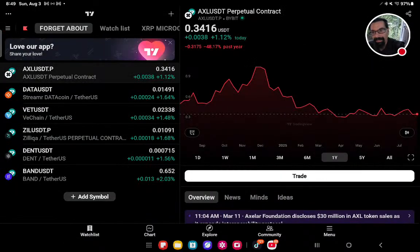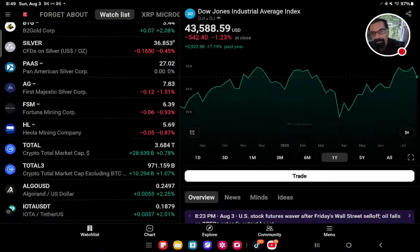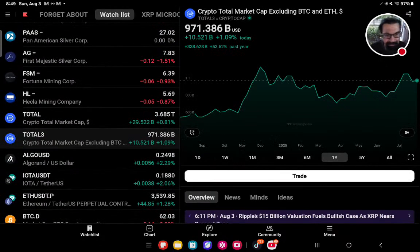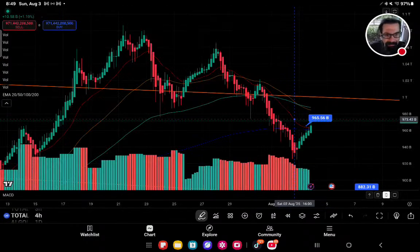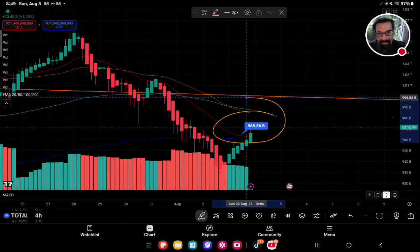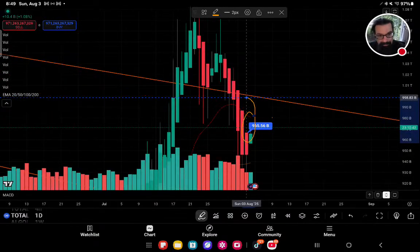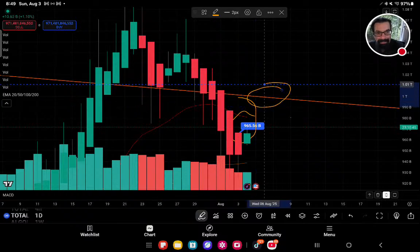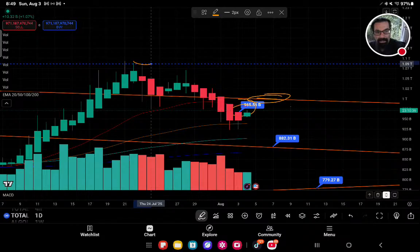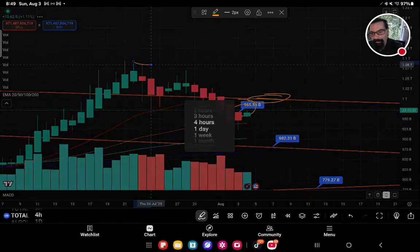The easier way to do it, instead of looking at an individual, is to go to the Total 3, which takes away Bitcoin and Ethereum, and just take a look at how the chart's set up. 965 is a big area that it's above right now in the 4-hourly, so that's a good sign if we can continue pushing up. And then in the micro, we're going to have to get over this, which would get us back to 997. But when we started, we were up here at 1.08, so it's just trying to make somewhat of a correction back up, but we don't know.